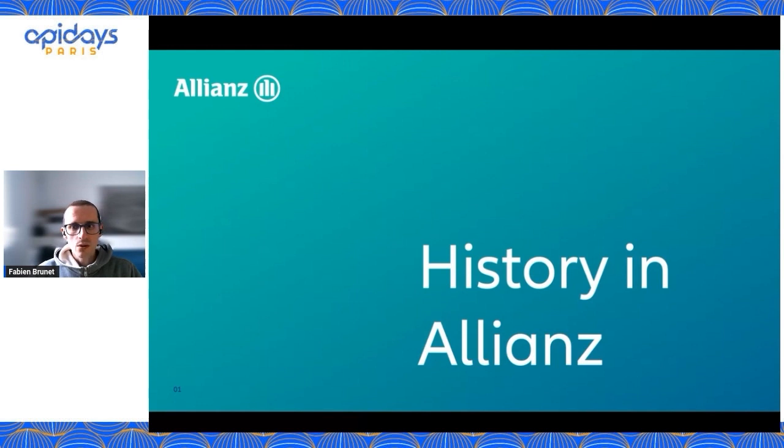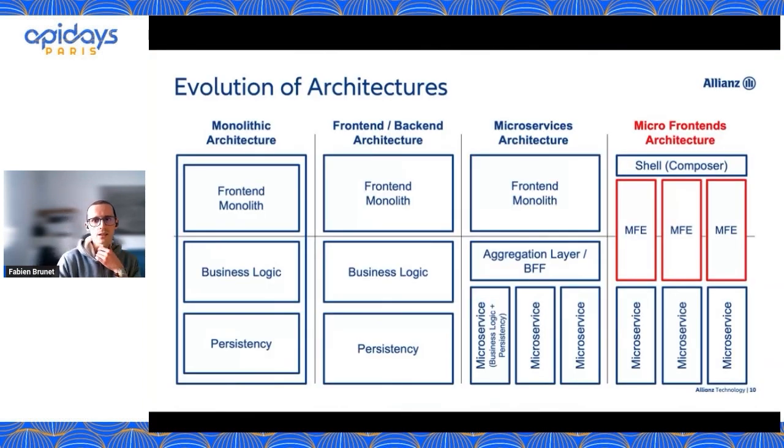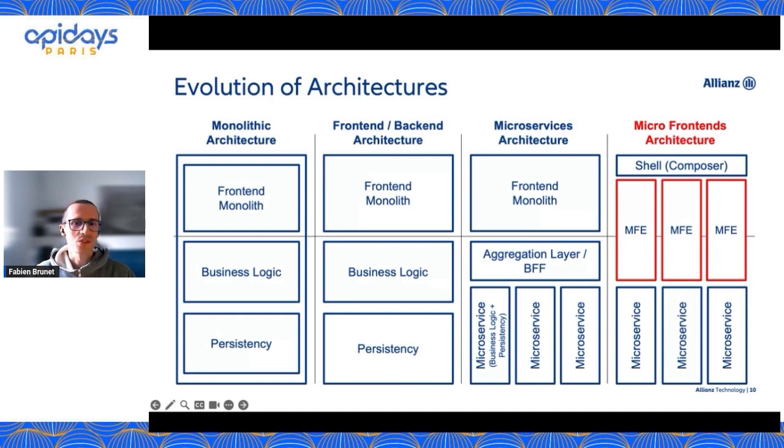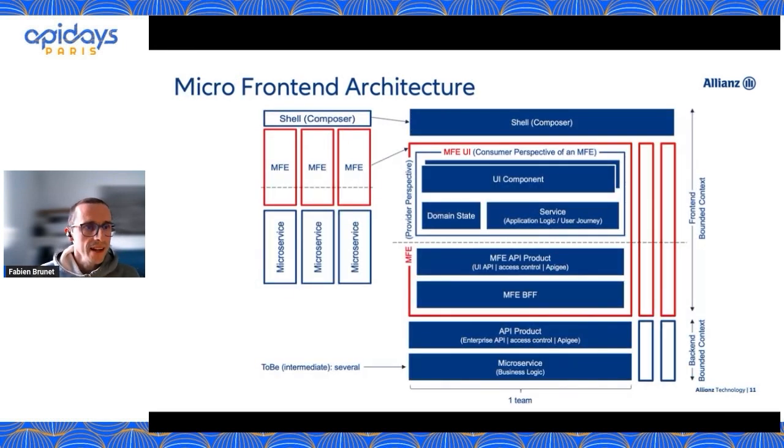First of all, history in Allianz. In the past, we made a move in architecture. On the left we are in monolithic architecture. We don't have a lot of monolithic architecture in Allianz anymore, but we moved over time from left to right. And right now we are going to micro-frontend architecture, because we want the same thing as microservices architecture, but in the front end, because right now it's possible.